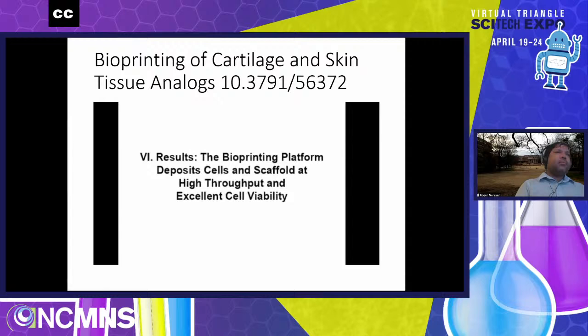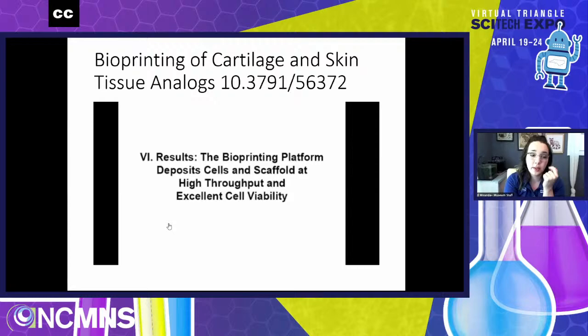So I'm not seeing any imagery on this one. It's labeled with green and orange fluorescent. There we go. I don't know how it got stuck.